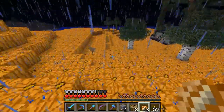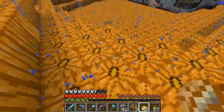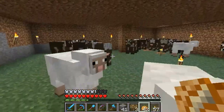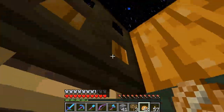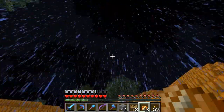And as you can see, I moved the cows and sheep that were right here. They're now down here. Very exciting, I know. And I'll probably expand that into a bigger pen. I haven't been down here since I put that in.